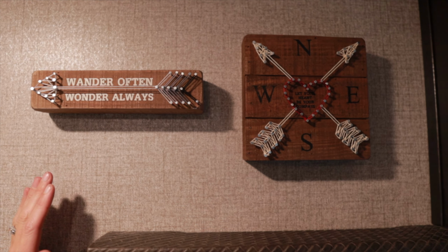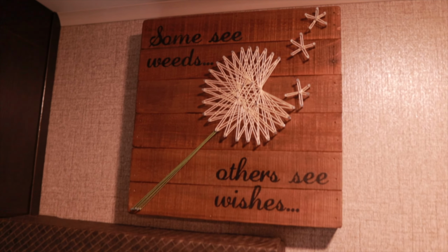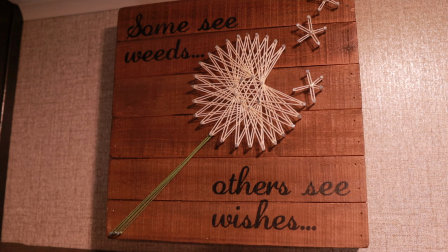And I found these little wooden boxes off of Amazon. I'll put a link down, but it's called Primitives by Kathy. And she makes all these different cute wall decor and tabletop decorations, a lot of different things. But I just found them really, really cute. So I'll put the link down below for you to find them for yourself because they're super cute. I also found this one too. So this is also Primitives by Kathy. I like the saying on this one too. Some see weeds, others see wishes.